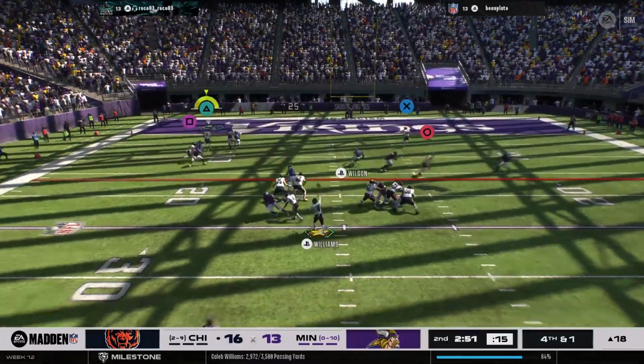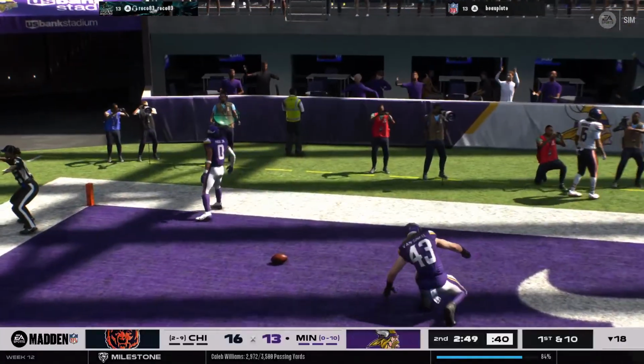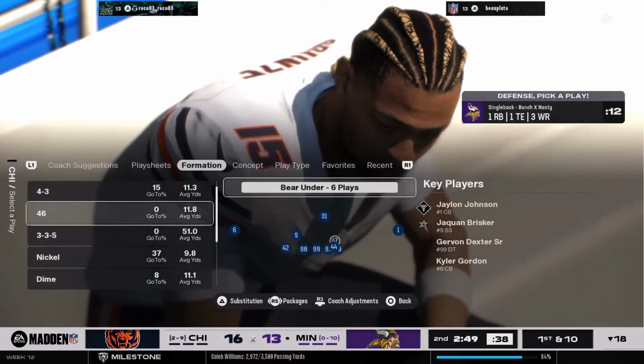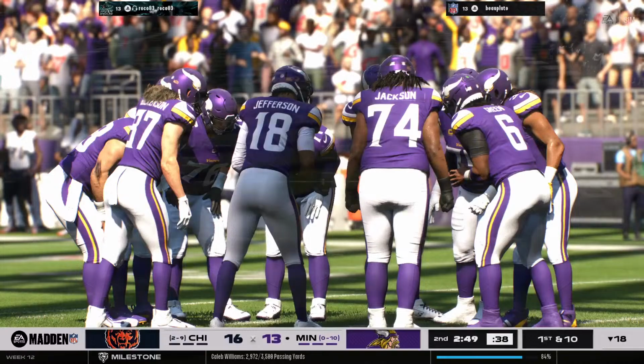On 4th down, here's Williams. And it's incomplete. They cannot convert, and they turn it over. The Bears tried it on 4th down, unable to convert. And that will force a turnover on downs.